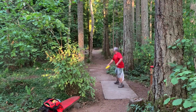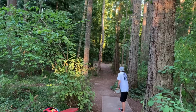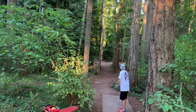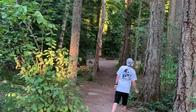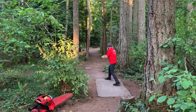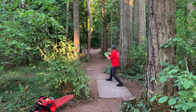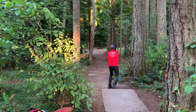BJ looks so ashamed of that. I mean, this is a hard hole. Like, it's only 200 feet-ish, but this tunnel is, I want to say 10 feet wide maybe, if that. And it's not exactly right off the tee, so it's probably 50, 60 feet off the tee, and it's about 10 feet wide, and it holds that tunnel for a while, too.